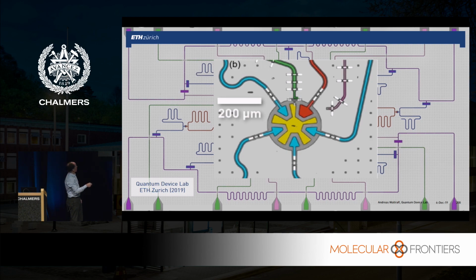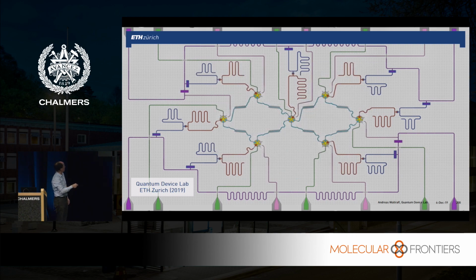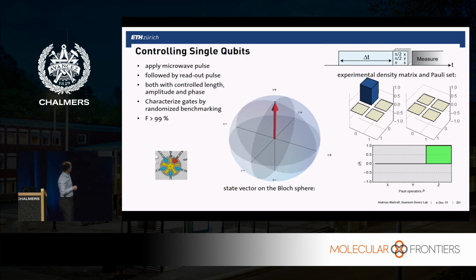And then there's this red wire that connects to the qubit. The red wire connects the qubit to one of these microwave frequency resonators that I've pointed out before already. In this case, you see it here. It's this microwave frequency resonator. And this can be used to read out the qubit state. OK, so let's talk about these manipulations, single qubit manipulation, 2-qubit gates, and the qubit readout briefly.